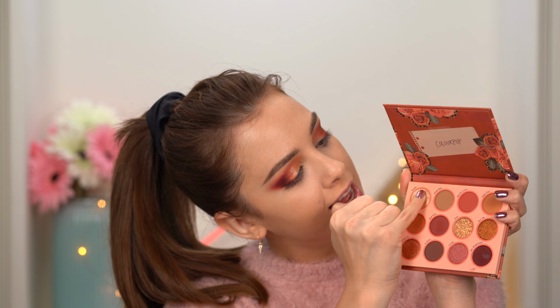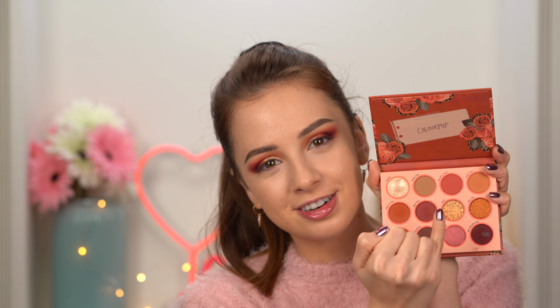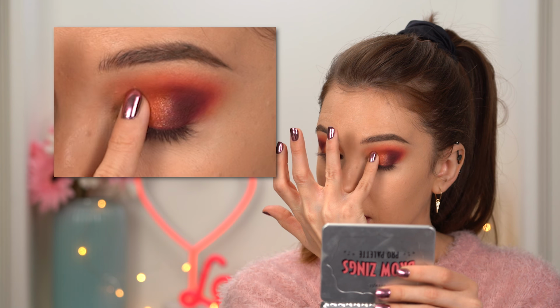And then with my finger, I'm gonna use my pinky for this. I'm gonna take some of this eyeshadow. If I press my finger inside, see it's a little bit more, I don't know how to describe it. It's not powder, it's more like jelly.